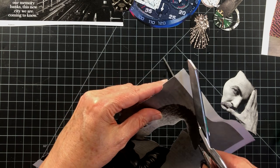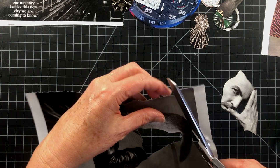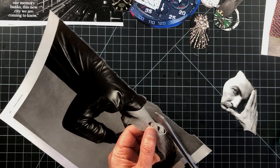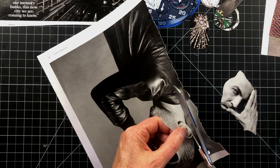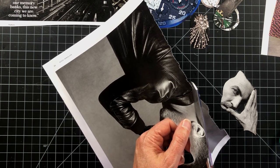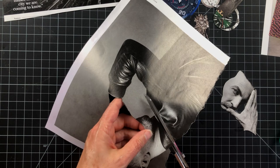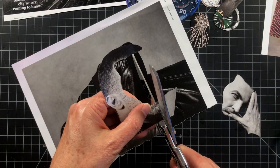This is my idea. Going for something absurd and surreal. That is definitely my comfort zone in collage. And I think collage in general, it just lends itself to absurdity. Cutting along the natural line of the head and the neck. Gonna get to the neck. I'm just gonna cut through here. No template today, I don't think. There and there. I'll finish off the cutting right here.